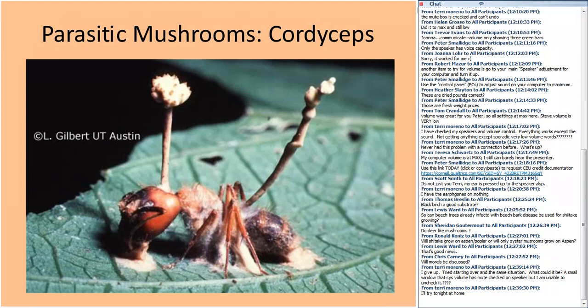I'll just briefly mention parasitic mushrooms. These are cordyceps. If you Google cordyceps and zombie ants, believe it or not, you'll find some interesting videos about these mushrooms that are in the Amazon that actually infect the brain of ants, leafcutter ants in the Amazon, and cause them to act very erratically and then climb up to the top of trees in the Amazon jungle where they consume them finally, and then they put their fruiting body, as you can see in this picture, out of the head and sporulate from there.